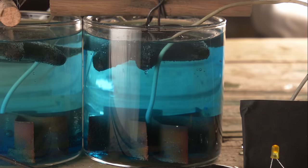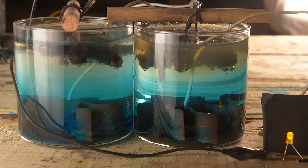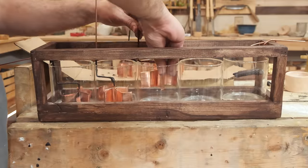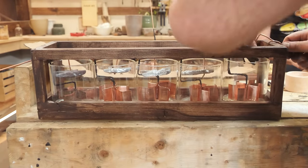However, it was going to require a decent array of them for enough power. Using an array of these batteries, we were even able to power a modern cell phone. After that rat's nest of cables, I did some rearranging to try and get a cleaner arrangement of the batteries to provide us with enough power.